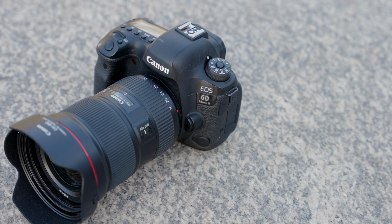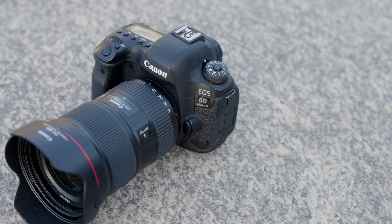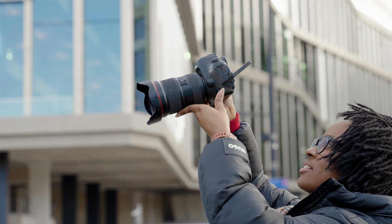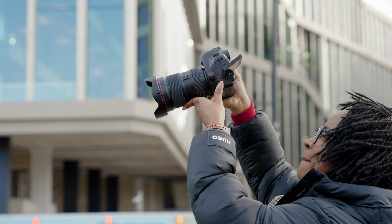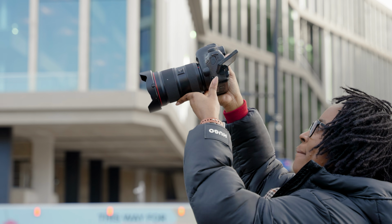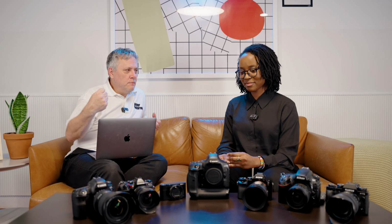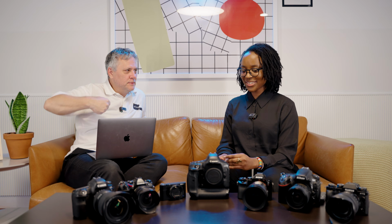I would pick the Canon 6D Mark II. I love the solid build. I love the fact that it's got an articulating screen. So if I want to try out a bit of vlogging, I could still do that or take low angle photos. So I think I'd go with the Canon 6D Mark II. Okay. You're not going to go with the 1DX for a bit of extra back muscle? Not at the moment.